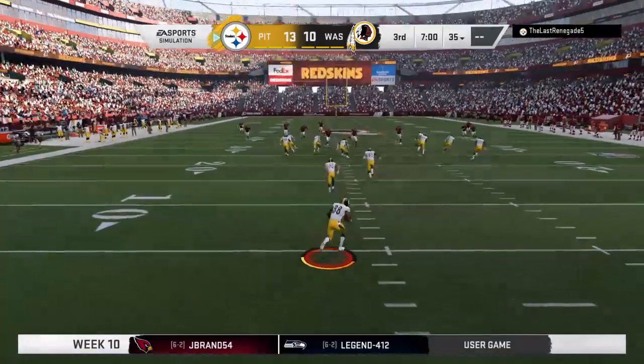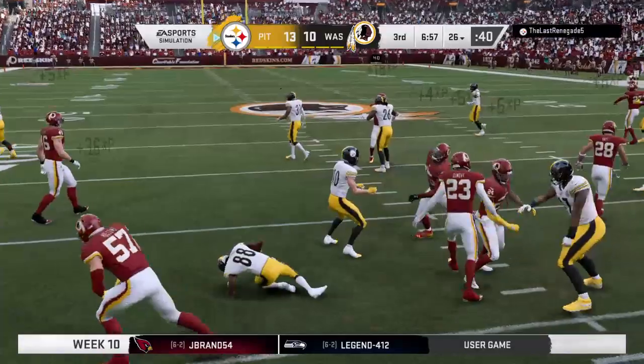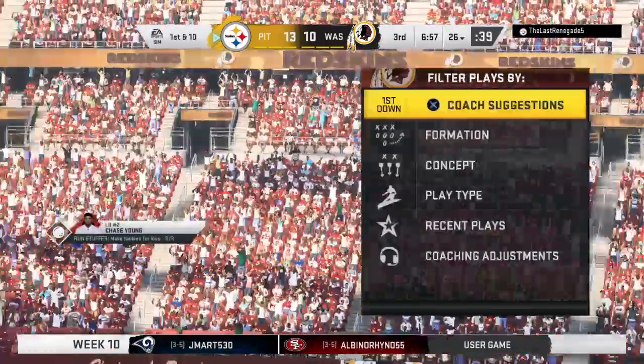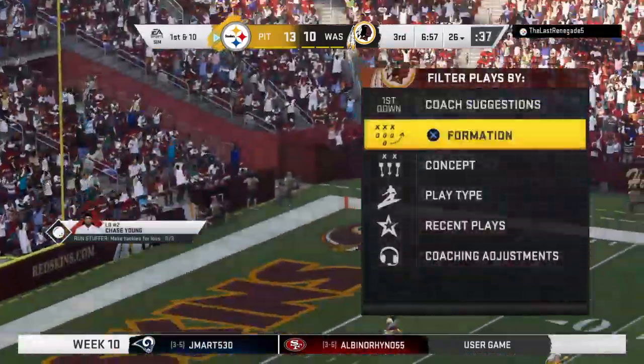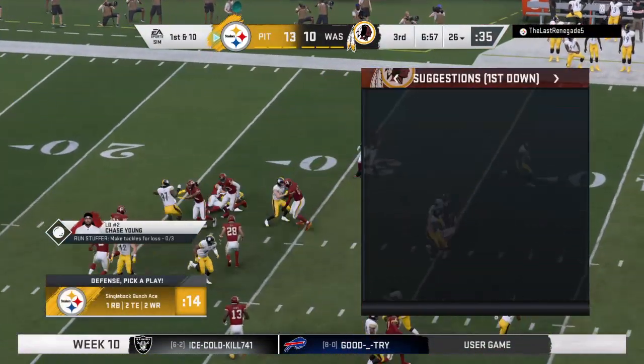So time for the second half as the Steelers have the lead, and they will also be receiving the football here to start the third quarter. This is taken at his 4. And he'll take it up past the 25 to the 26-yard line. The Steelers take over 1st and 10 at their own 26-yard line.